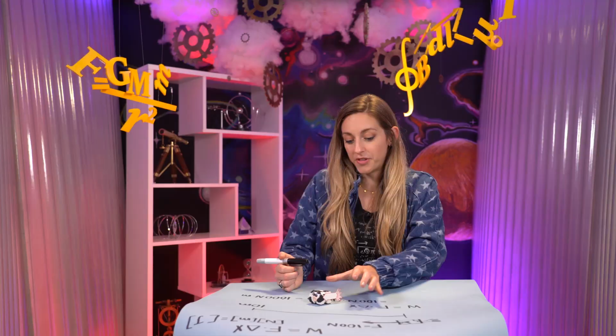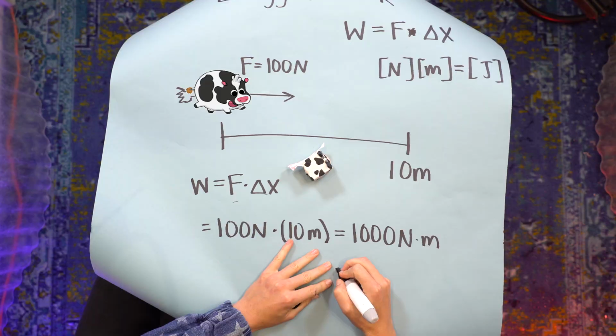Interesting. So the rocket did 1,000 newton meters or 1,000 joules or 1 kilojoule of work. So that's how much work was done.